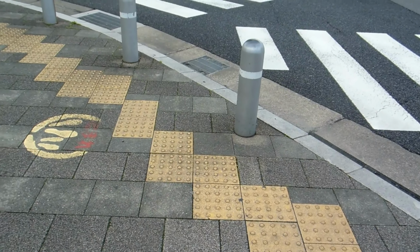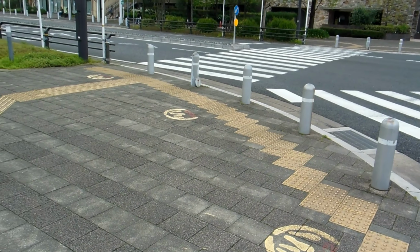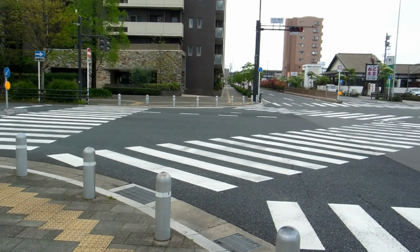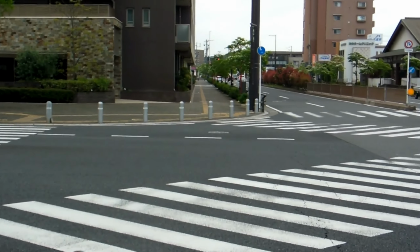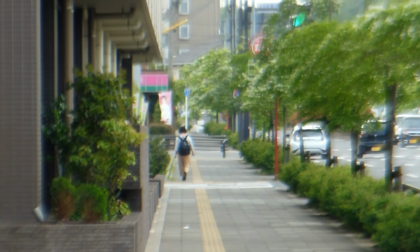So anyone that's visited Japan will recognize that sound, very common sound all over Japan. So obviously what's happening there is these yellow tiles help the visually impaired people to know where the road is, and then they wait until they hear that chirping sound, and then you can just walk towards the chirping sound, and that gives you an idea of which way to go.